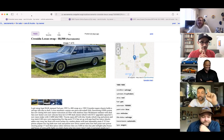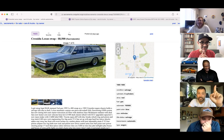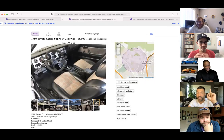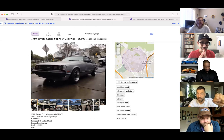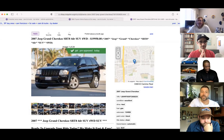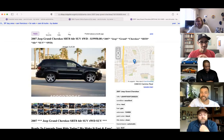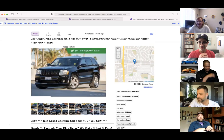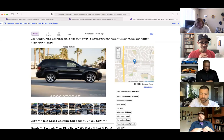All right, Cressida, this is not my choice. This is an LS400 swapped Cressida for $8,500, which would be quick. I've switched to the 2JZ swapped Supra, which would also be quick, except it's not quick enough because that's just a naturally aspirated one. So instead, I chose an 07 Jeep Grand Cherokee SRT8, which was, if I looked it up right, like 4.7 to 60 or some outrageous amount of speed.